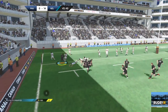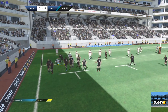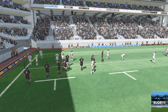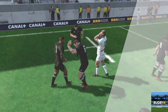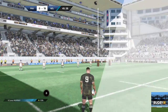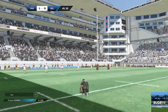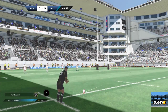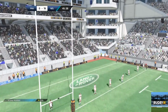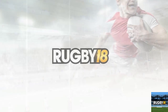To Ungafasi takes the ball and runs. An attempt at a tackle that went nowhere. Well played. Try by To Ungafasi. Murray with this attempted conversion. That's gone right. Absolutely, that's wide right.